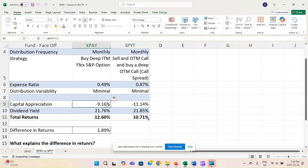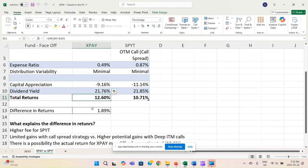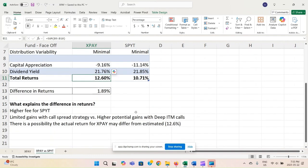And when you look at the capital appreciation part of it, again, XPay numbers are not actual; they are estimated. SPYT numbers are actual. So SPYT made 10.7% total returns, which is still good, not bad. Double-digit returns, good. Even for a call spread, it's a pretty good return, and it's less risky. SPYT is not going to lose money so much because they are hedged in terms of the positions. XPay made slightly higher, but these are estimates. This could be wrong. So the difference in return is about 1.9% roughly.